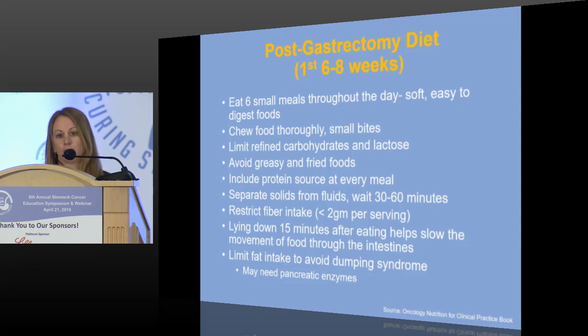Early dumping syndrome can happen 15 to 60 minutes right after. You can end up with cramping, nausea, bloating, and then you can also develop delayed dumping syndrome, and that could be 2 to 3 hours after, and that's usually when somebody gets the sweats. They get hypoglycemic.